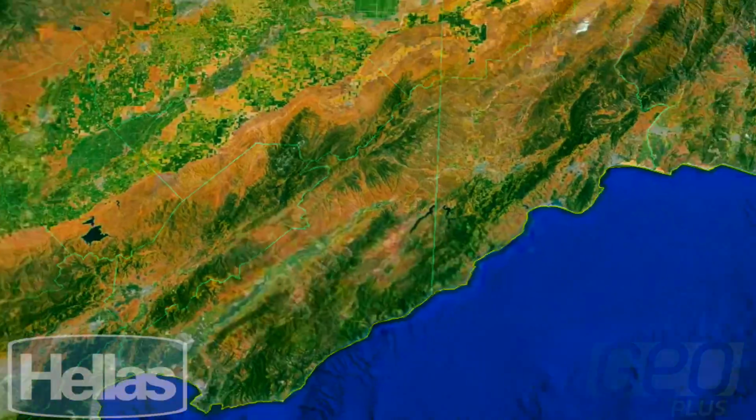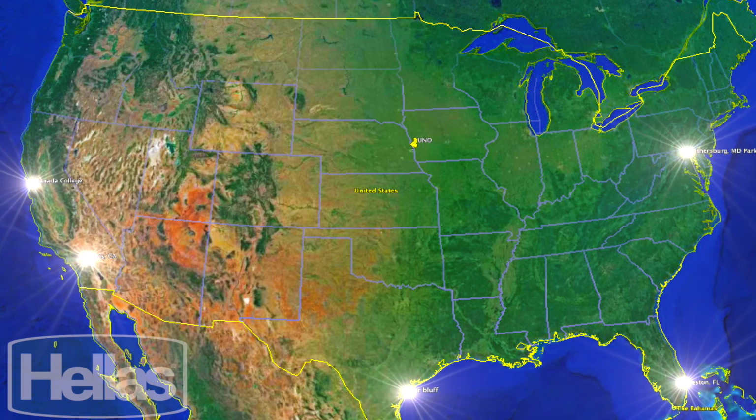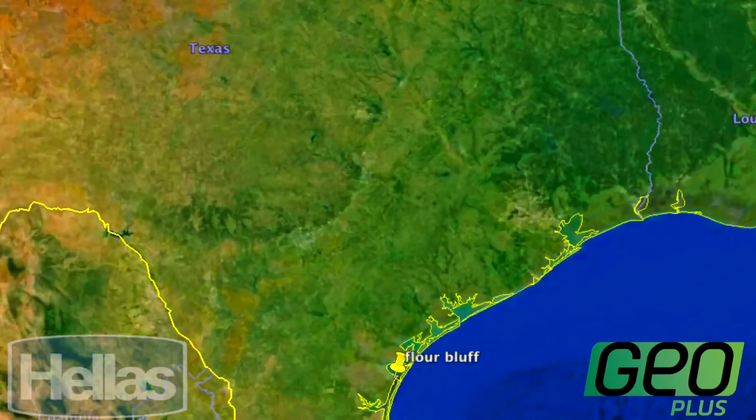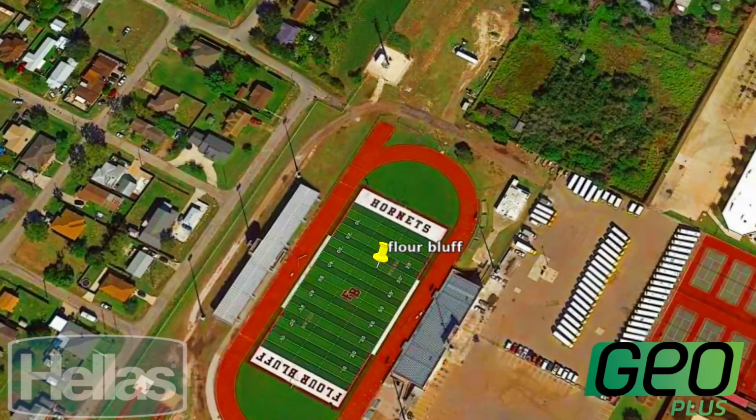But the most amazing aspect, and often least understood, is the cooling benefits that a properly maintained GeoPlus system can obtain. We are going to take you on a journey across the United States to visit fields in different climates with varied applications and hear from the operators, as well as test these fields ourselves to see if they really can stand up to what they claim to be, simply the best and coolest playing surface on the market today. Our journey starts deep in South Texas near Corpus Christi, home of the Flower Bluff Hornets.